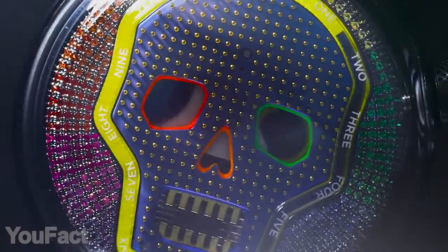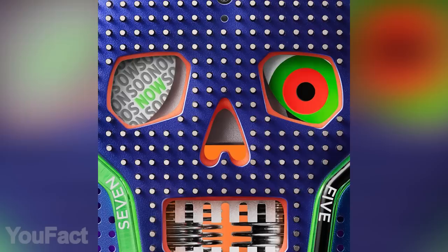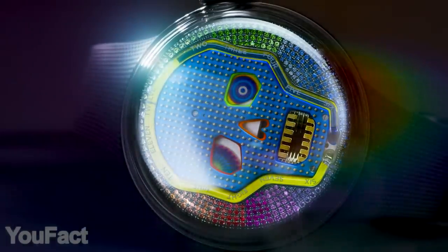There are no hour or minute hands here. The time's displayed by a special liquid that flows inside the tube. And the seconds and power reserve are indicated right inside the eyes.